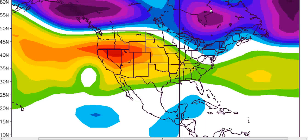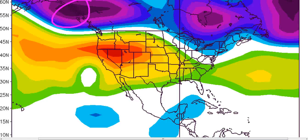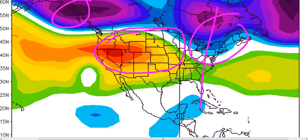And if we look over here, this is the setup in mid-October of 1999, the setup for Hurricane Irene, which got drawn up out of the Caribbean across Cuba and across Florida, up the southeast U.S. coast, and on out to sea over here. And we can see trough Gulf of Alaska, ridge in the west central U.S., trough and weakness along the eastern seaboard here, and the negative anomalies showing up in the northwest Caribbean where the storm was forming.